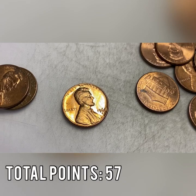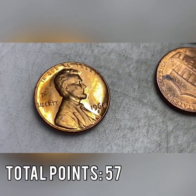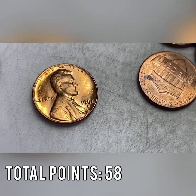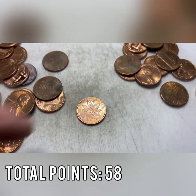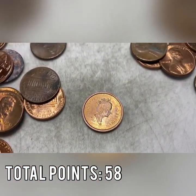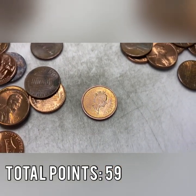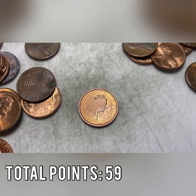Well, it took a while to find another one, but find one we did. Our 6th 1968 S Mint Strike Blazing Coin. Roll number 42. 1 more point. Roll number 43 gives us a 1992 Canadian, or 2002, I can't talk. A 2002 front-dated Canadian. That's number 14. 1 more point added on.